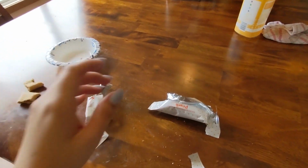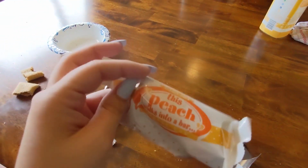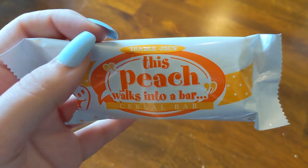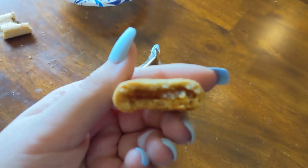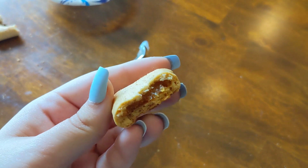Because it's a rule of parenthood that nothing can stay clean for long, my daughter had a snack and she ate this Peach Walks into a Bar cereal bar that I got from Trader Joe's, and she seemed to like it. She went through these really fast, but just a simple cereal bar, peach flavored.